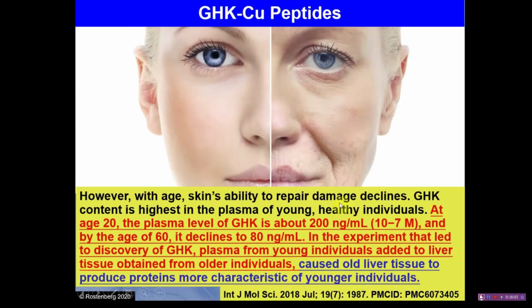So the thing to remember, though, is as we age, here's what the research says. At age 20, the plasma level of GHK is about 200 nanograms per milliliter. By the age of 60, it declines to 80. So part of the reason we age is that we lose stem cell function. And I'm not saying I want to live forever, but I want to be healthy to the very end. I want to live a nice, long, healthy life and love my family and meet my grandkids and maybe my great-grandkids. I think that'd just be a really cool life experience.